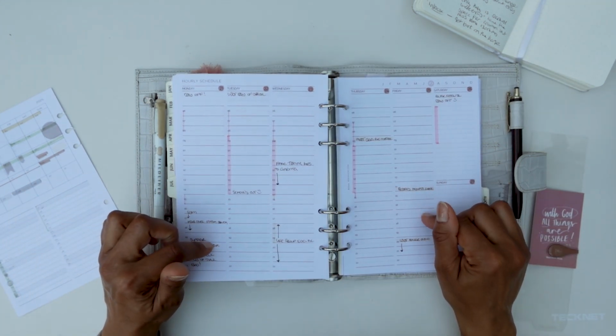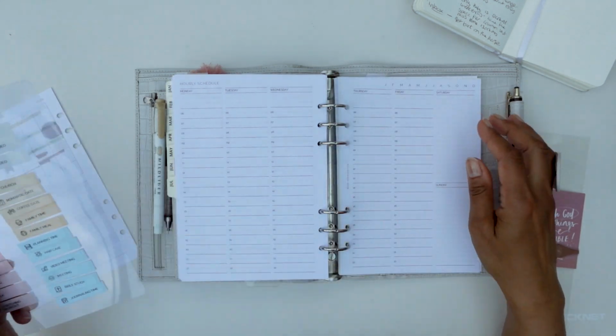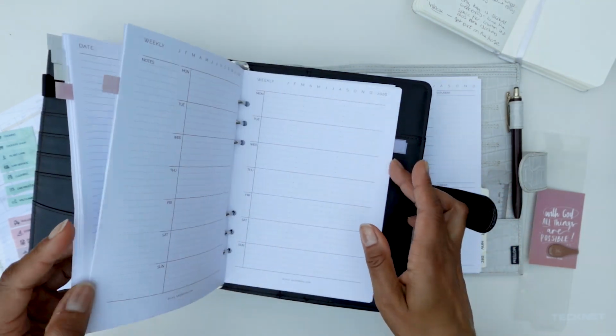The only thing that I'm going to change for 2026 is I do miss having a full column for Saturday and Sunday. So I have reinstated that in the weekly insert.